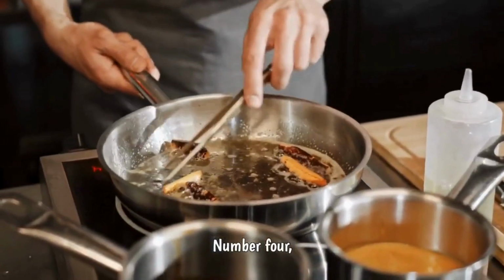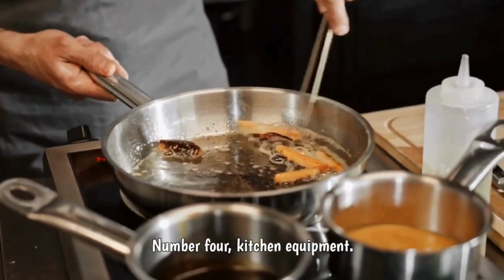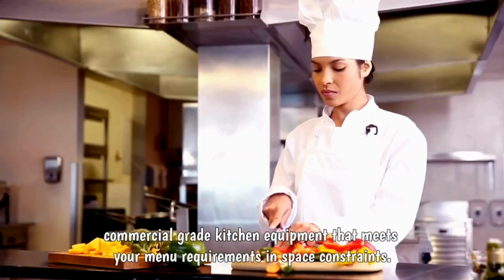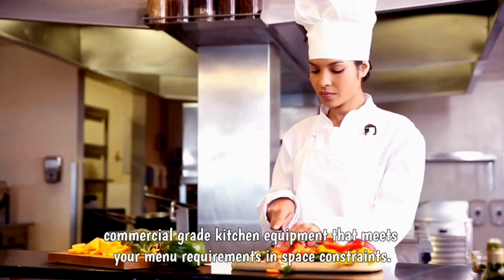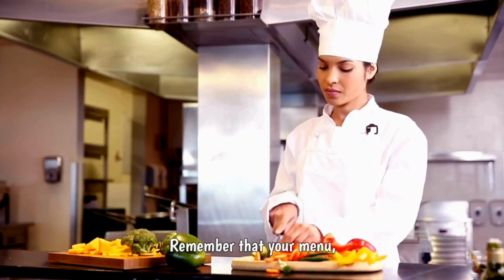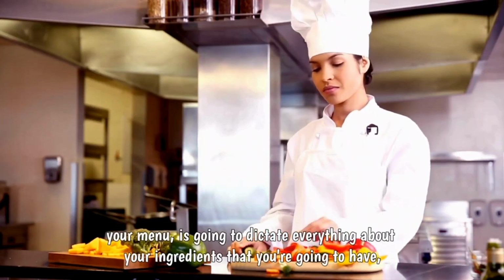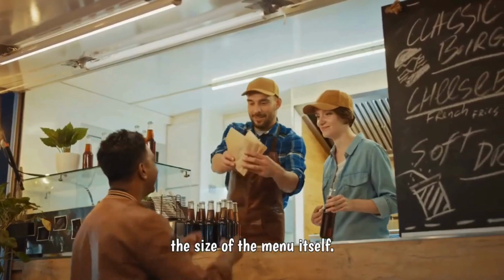Number 4, okay, we're almost at number 1 now. Number 4, kitchen equipment. You want to invest in high-quality, commercial-grade kitchen equipment that meets your menu requirements and space constraints. Remember that. Your menu is going to dictate everything about your ingredients that you're going to have, the size of the menu itself.